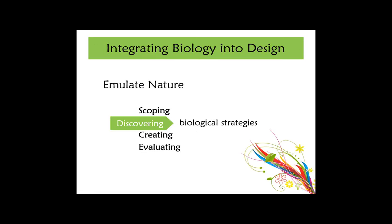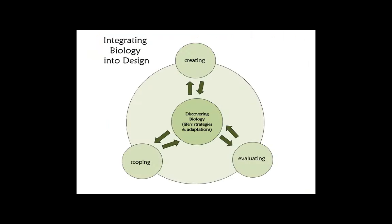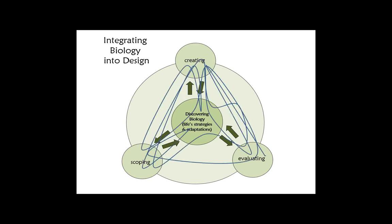So this is where biomimicry is really different from a traditional design process, where the terms vary from industry to industry, but generally it's a scoping, a creating, and an evaluating phase. And we insert biological strategies through the discovering phase. This is the emulation. We call it integrating biology into the traditional design process, and we're discovering nature's strategies for solving particular problems. So we might look at it like this, in little circles: scoping, creating, and evaluating, with discovering the life strategies and adaptations in the center and feeding into each of these phases. But this is not a linear process at all. In fact, it probably looks more like this.